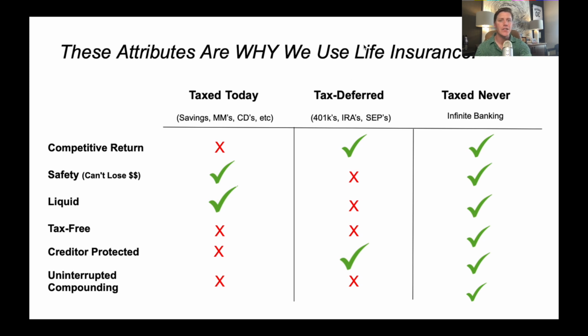Let's switch over to tax deferred. Is it competitive? We hope it's competitive, right? Money sitting in any type of investment account, we're hoping that we're getting a competitive return. So let's check that box. Is it safe? Probably not. A lot of people over the last year have experienced a pretty significant dip in any investment account. Is it liquid? No, it's tax deferred. You have to tie those dollars up until you're at least 59 and a half years old before you can begin withdrawing those dollars, and then again partnering with Uncle Sam. So obviously the next one is tax free. No, it's tax deferred. So the government is your partner on this.